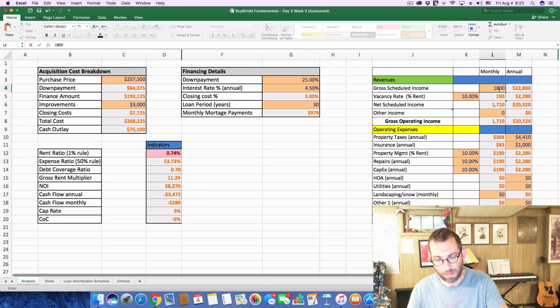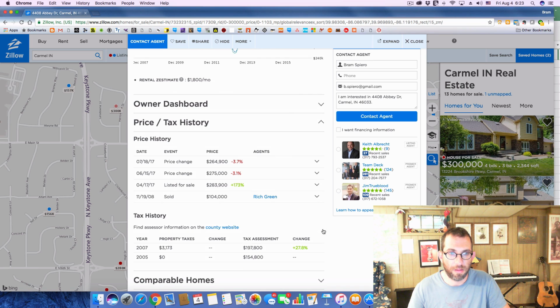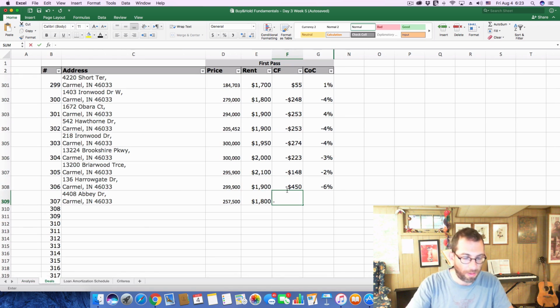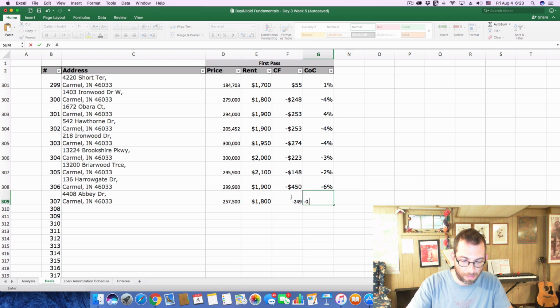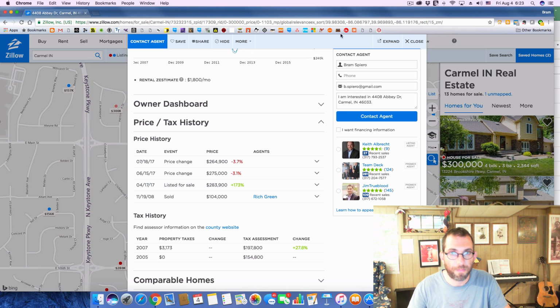And there we go. Back for the taxes, 332. That's somewhere in the middle. And 249, 4%. Minus 249. Okay. Next one.